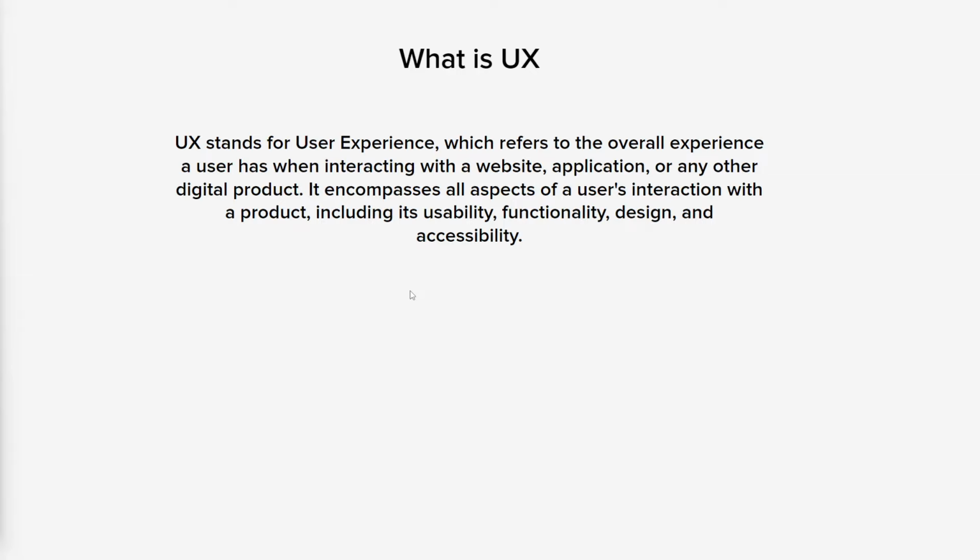So what is UX? UX stands for user experience, which refers to the overall experience a user has when interacting with a website, application, or any other digital product actually. It encompasses all aspects of a user's interaction with the product, including its usability, functionality, design, and accessibility. UX design is a process of creating digital products that are user-centered and optimized for a positive experience. It involves research, testing, and design to ensure that a product meets the needs and expectations of its users. A well-designed user experience can lead to increased engagement and customer satisfaction and even brand loyalty.